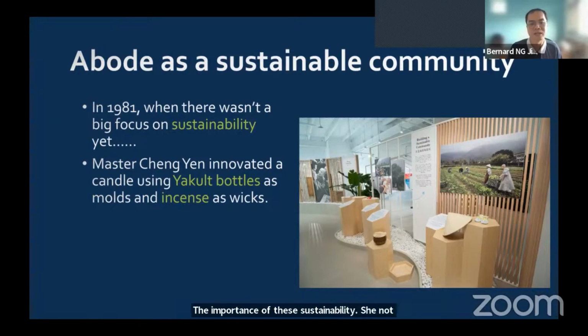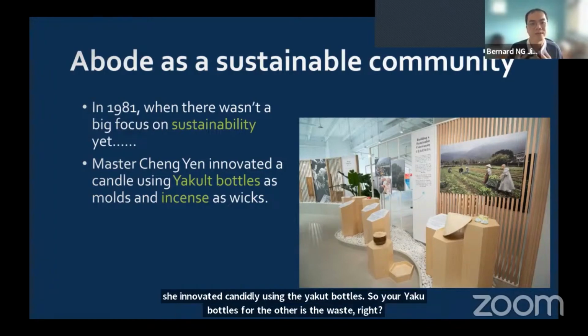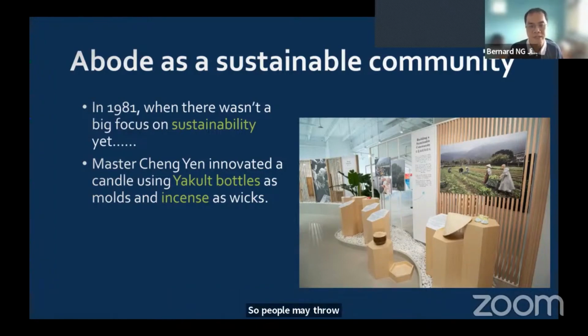She noticed that the common candle uses a lot of wax, wasting a lot of wax. So she innovated a candle using Yakult bottles. Yakult bottles, for others, are waste, right? People may throw them away, but our Master tried to reuse everything, applying the concept of zero waste. She used the Yakult bottle as a mold and incense as the wick, to replace the original wicks, which couldn't fit in.